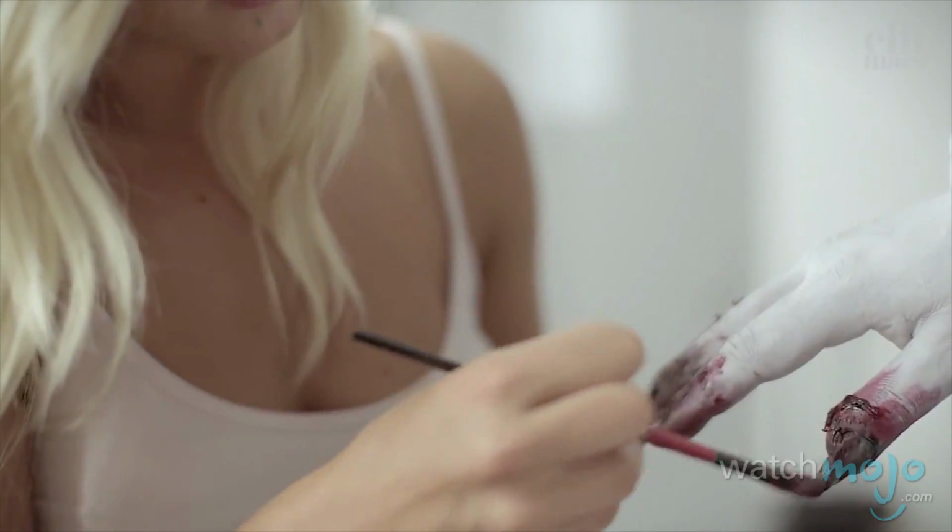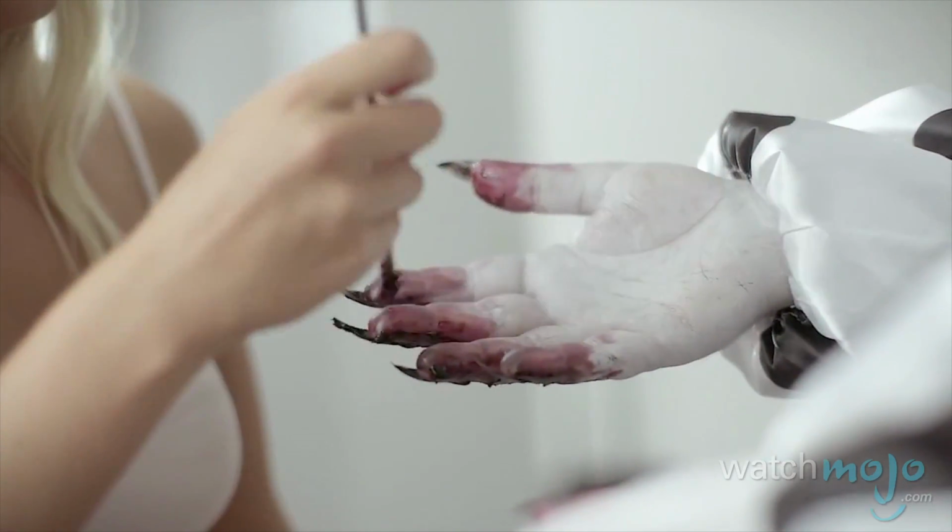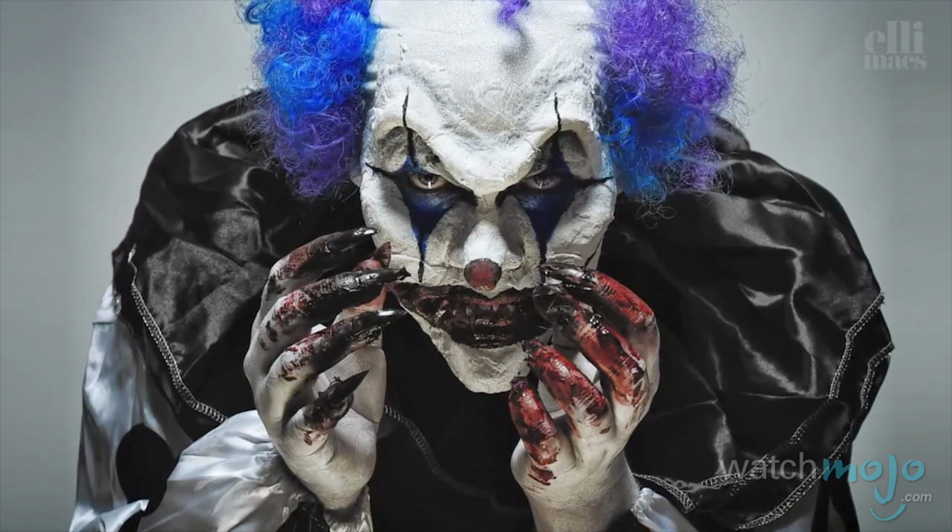And we wrap it all up with our bloody scab wet look blood. And there you go. That's one freaky clown for you.